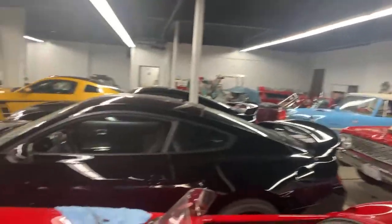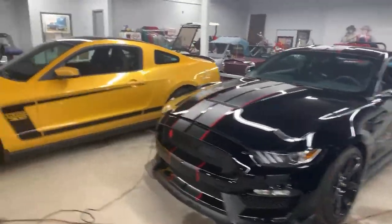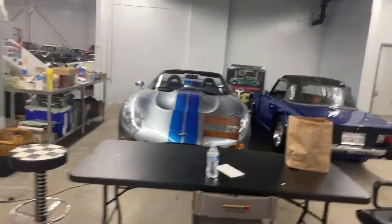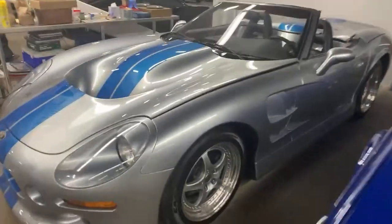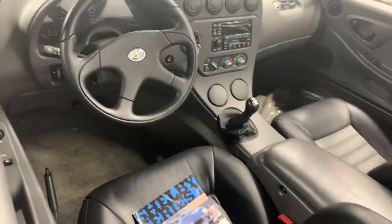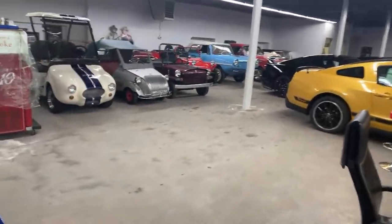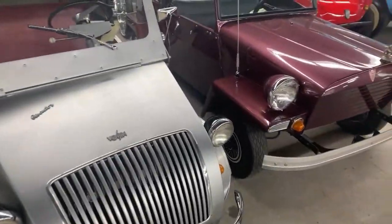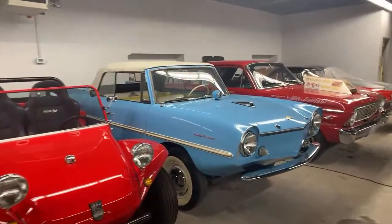Amphicar back there. Another modern Boss 302 with the window sticker. GT350. Got some mini cars back here. Oh, they have one of the Shelby Series 1s. You don't often see the blue stripe. These are always hovering around $150,000. I always liked them. I thought they were beautiful. As cars go, they were total failures, but I think they're cool. Can't read the mileage. Nice little TR6 next to me. And some of these little micro mini cars. Cobra golf cart. A Volson. Huh. King Midget. Dune buggy. There's the Amphicar.